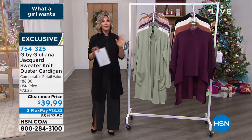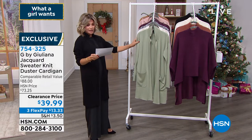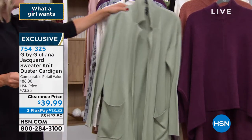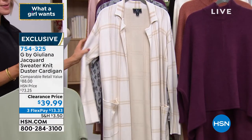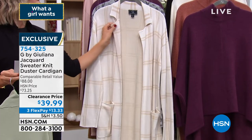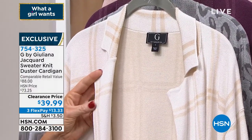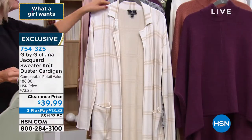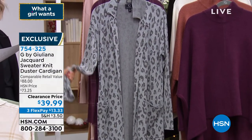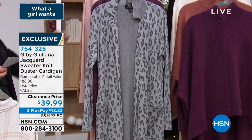So here's the colors that we have left, because I think we're last call in the black. I'm going to double check. Right here it is available in that desert sage. Right behind that, ivory plaid. Okay, there's 1,400 left. This is beautiful, really beautiful. That plaid, we were talking about plaid last hour, how important of a trend that is. So there it is for you in that ivory plaid. Gray leopard, there's 1,200 between extra extra small through 3X, yes.